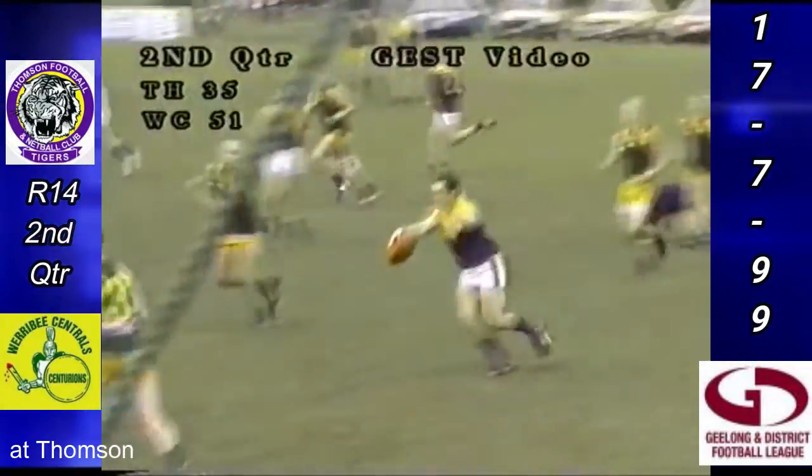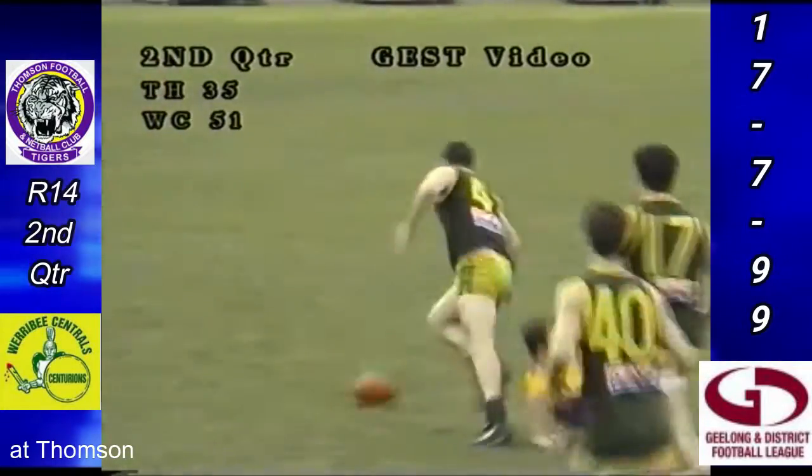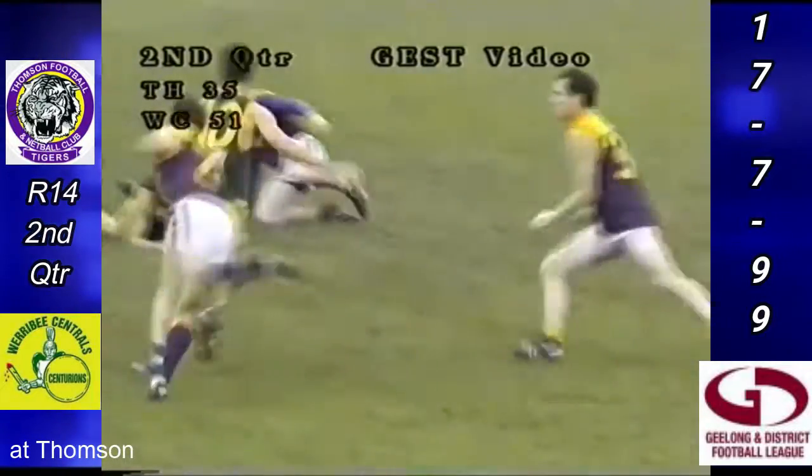Maharis gets it out to Fanning from the free kick. Goes long towards Byrne, one out. And going to have a task over the back. It was good play by Bennett. Coming at him, Daniels. Gets his handball away there to Bernardo.